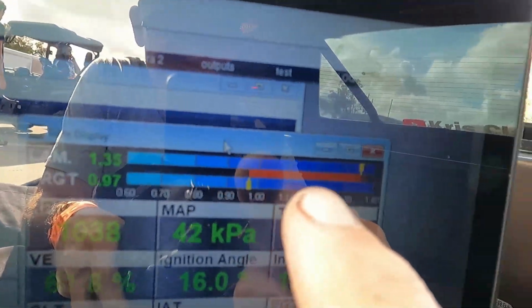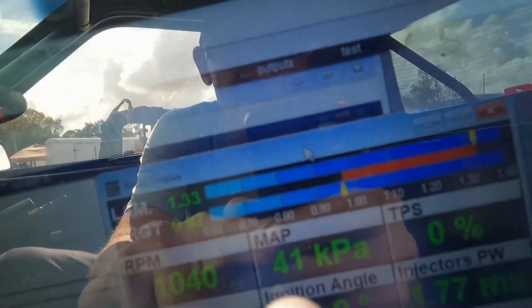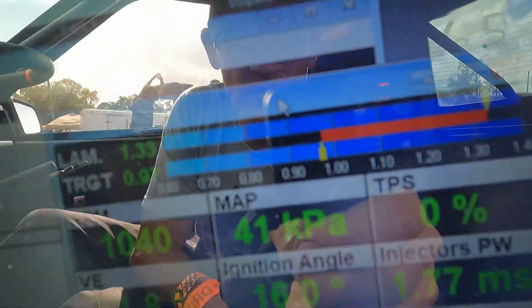All right, as you can see, let me shut this off. So my guess is it's got a bad O2 sensor. Just idling, it's idling in the 1.3s. Like it doesn't know where to be, and the fuel pressure was a little low, but I brought that up, but that wasn't the problem. I need to check the O2 sensor.